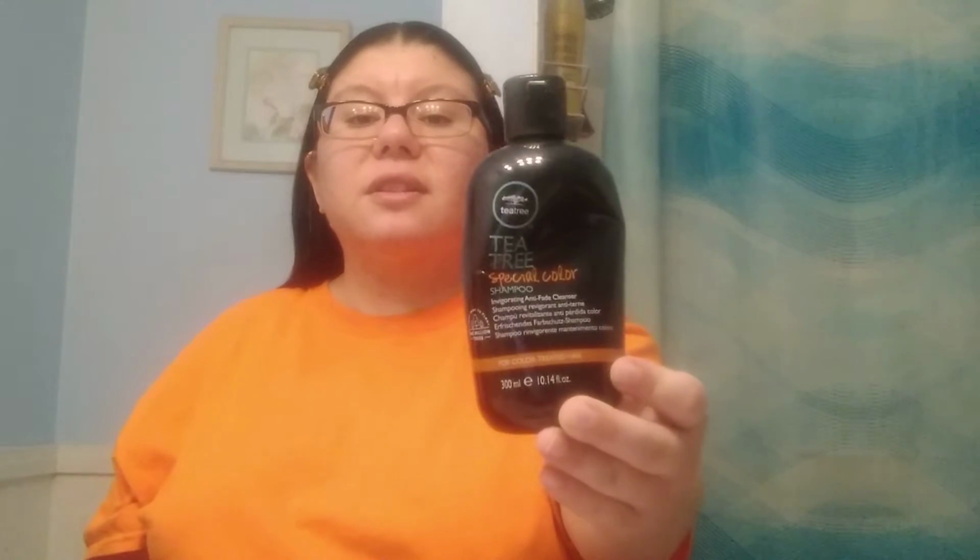So this is the one that I've been using. This is what it looks like. Because my struggle with shampoo is I need something that's not going to dry out my whole head, but I need something that's not going to weigh me down as well, and that shampoo is absolutely perfect.